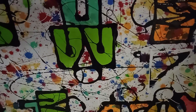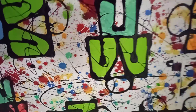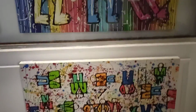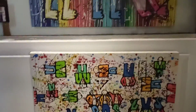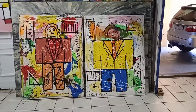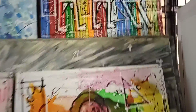Vincent also employs a technique called hybrid pointillism, where we also count the splatters as pointillism. But his main focus, obviously, Superblur, this manifesto of the Superblur art movement. Let me just get a close-up of this one, just so that you can see the texture.